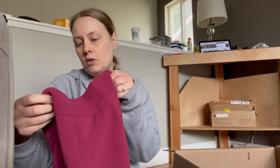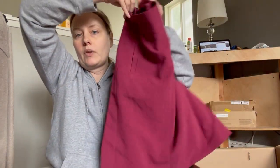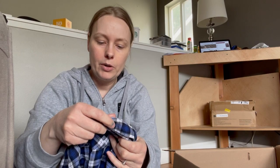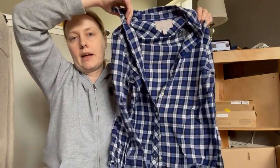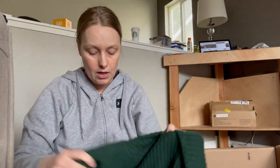Next, we have another pencil skirt. This is Banana Republic, size 00. Cute little burgundy color pencil skirt. More new tags. Oh my goodness. Not this one, but the next piece. Banana Republic soft wash shirt. There it is, size small. That's cute. I'll list that. Just a cute blue plaid shirt. And the condition on everything has been fantastic so far.